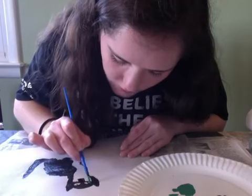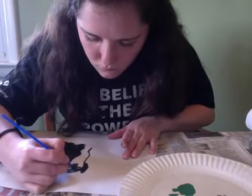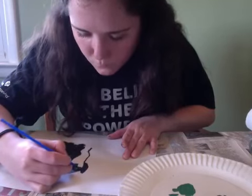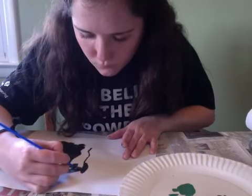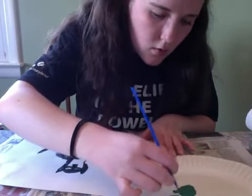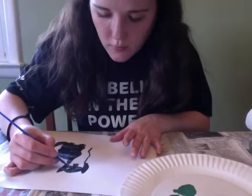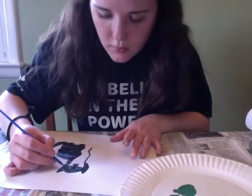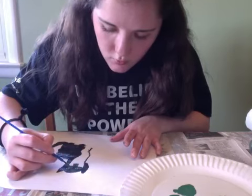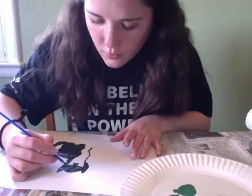And I'm just painting her eyes. And if we make little mistakes, that is okay. As Bob Ross always says, there's no mistakes, just happy little accidents. We can either cover them up or we can embrace them and make them part of the painting. So we are just letting our creative juices flow and being creative today.